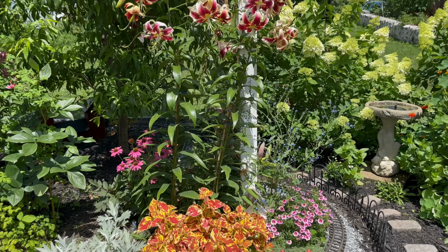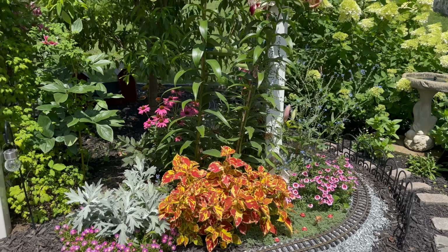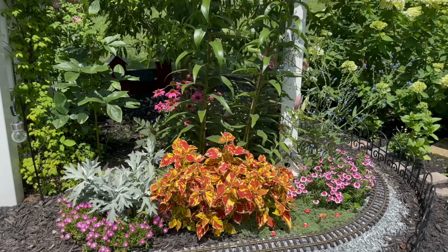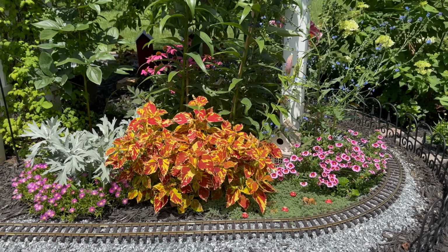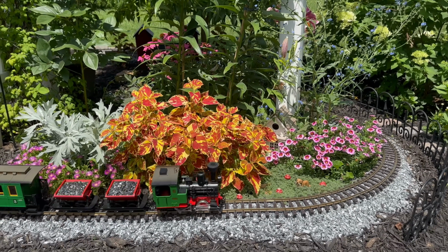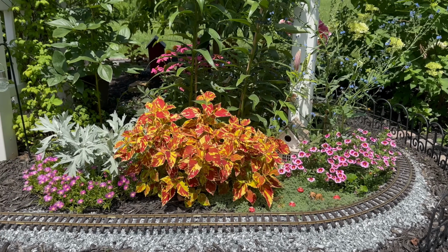So coming down from Scheherazade, I love all the color and texture that they're using together. They do such a good job combining different textures and colors. I just love how they create these little worlds within the garden. It's almost like they have fairy gardens all throughout their garden as little stops along the train track.